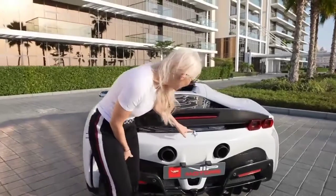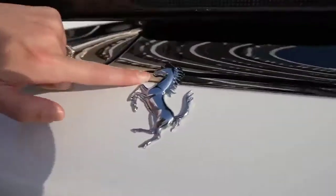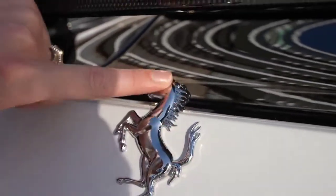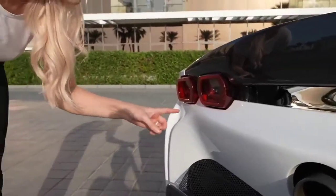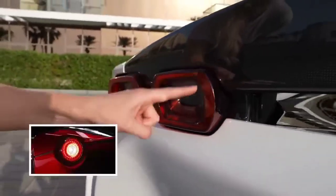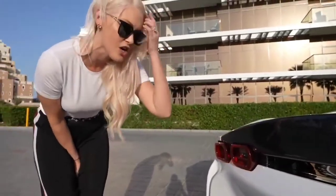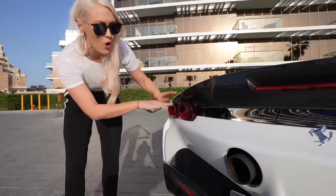I absolutely love how this badge kind of hangs over the top here, and you've got this stallion head kind of floating at the back. That is really cool, I love that. Another major design change for Ferrari is with the taillights. Normally on a Ferrari you've got round taillights. They've actually squared these ones off now, which is an interesting feature. They've done that to try and make the car look lower to the ground, so more aggressive.